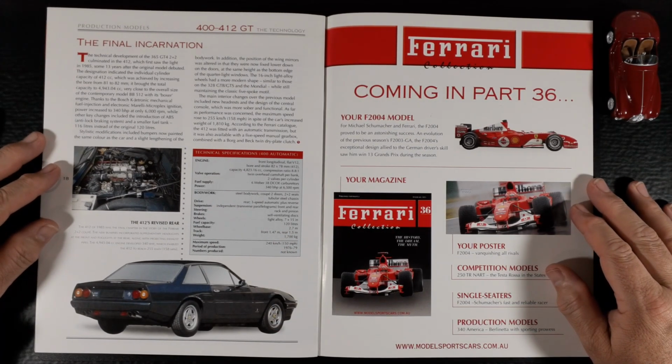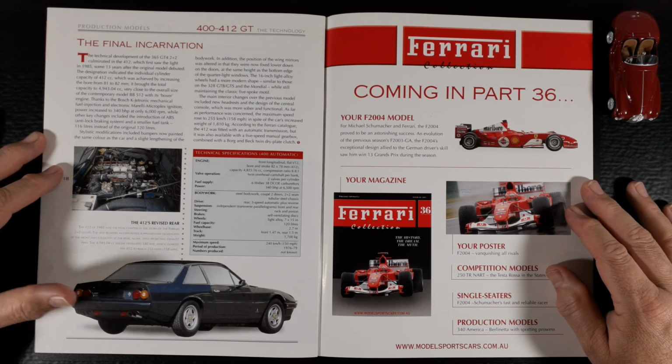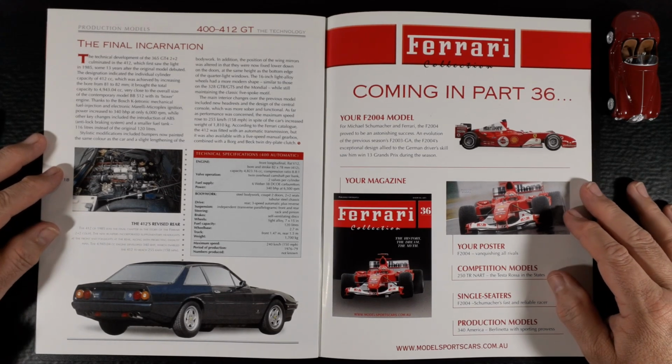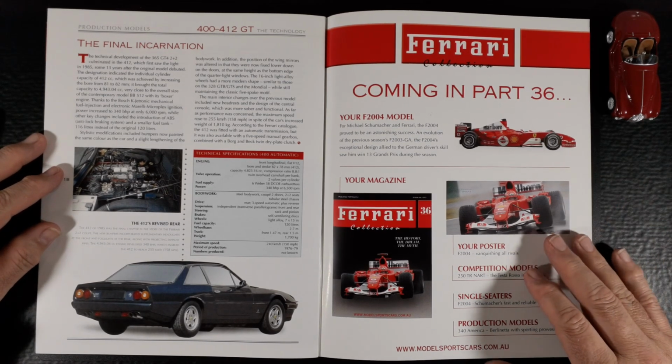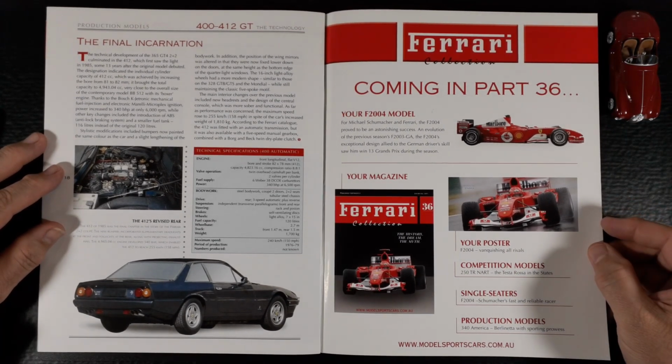Engine in this one was a front longitudinal flat V12. 340 brake horsepower, 6,500 RPM, 240 km an hour or 150 mile an hour top speed, made between 76 and 79. Must admit, I have not seen many of those in real life, if any. Seen a bunch of others, but not that particular model. Maybe there were no right-hand drive here in Australia.